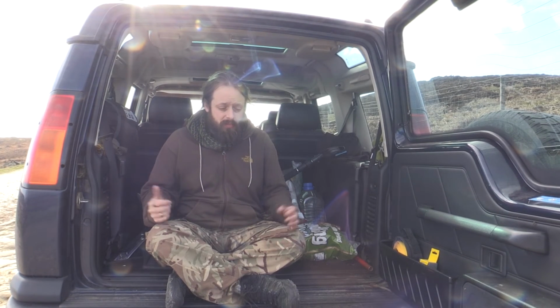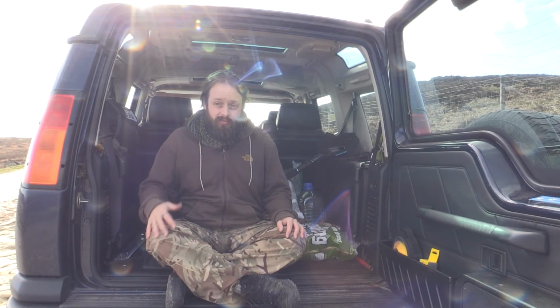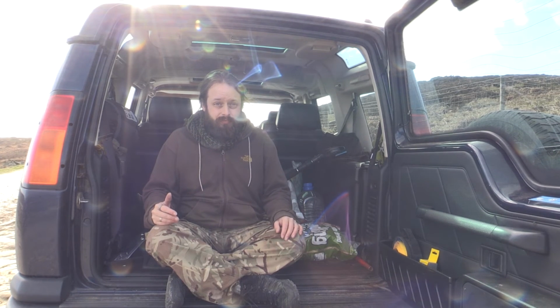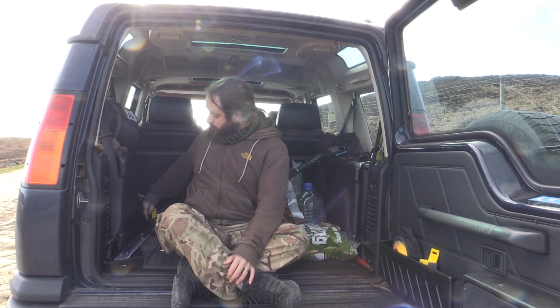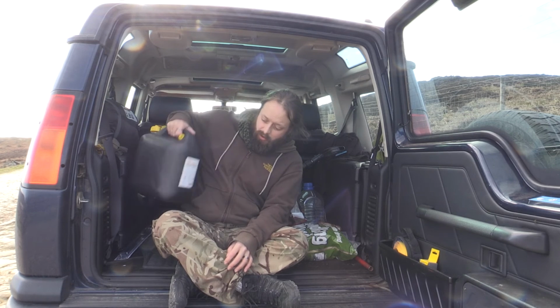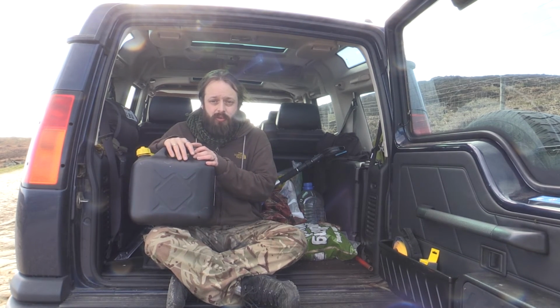I'd only use the kettle if I was running the engine, but that's another thing, running the engine. You can run the engine to keep yourself warm, use the climate controls in your vehicle, but if you're doing that a lot, then you're going to run out of fuel. So that's also another good one, carrying some extra fuel with you.